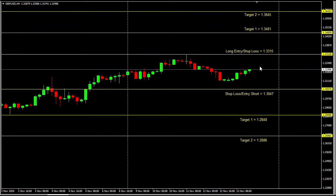Now in case the market comes back down, our entry is going to be short here. So the short entry is going to be 1.3047 and the stop loss for it is going to be at 1.3315, and then our first target is going to be at 1.2848 and the second target at 1.2686.